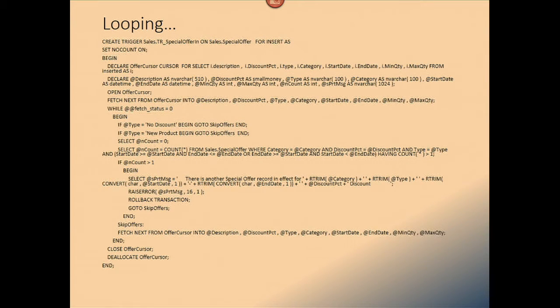What this was designed to do was, if I have a special offer, I want to put a special offer into my database, and there were multiple ways that it could get into the database, either through the UI, through a web service, and there was one other way it could get in. So they decided the best way to make sure that there was data integrity was to put a trigger on it. And what this trigger was designed to do was to make sure that the dates don't overlap on the special offers.